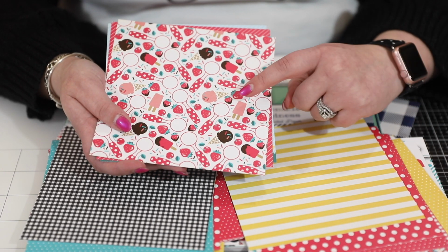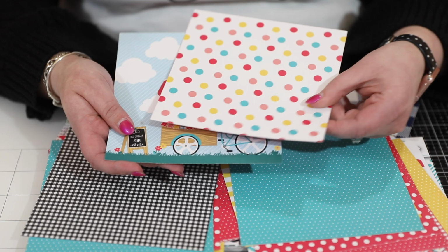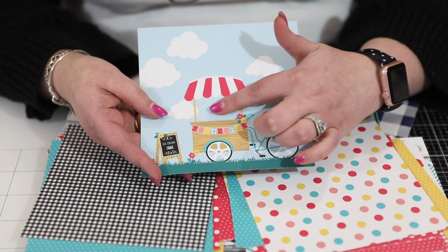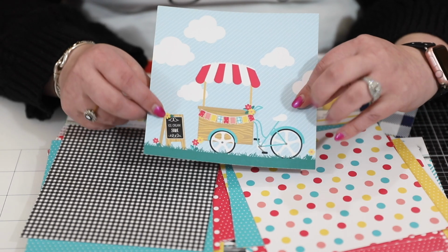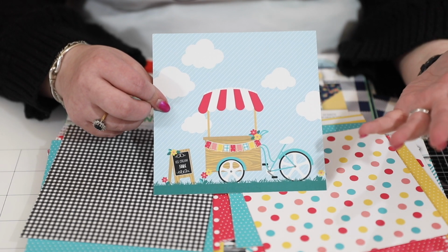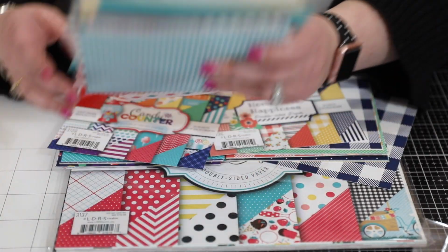Then we have popsicles, ice cream cones, strawberries, chocolate dipped strawberries, spoons, all those fun things, and blue polka dots. Red stripes with multicolored polka dots, and then we have an ice cream stand. I mean, how cute is that? Can you imagine if you fussy cut one of those stamps, maybe one of the superheroes or the hippos, standing in your ice cream stand, or if you were to make this into a scrapbook page, or if you had the 12x12 version of this and you put your children into it and they were in the ice cream stand, I think it would be absolutely adorable. And then on the back you have the black gingham plaid. Love, love, love these papers.